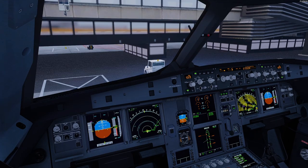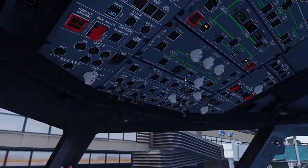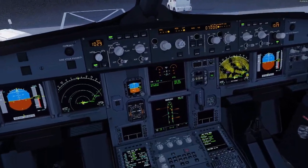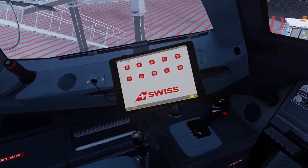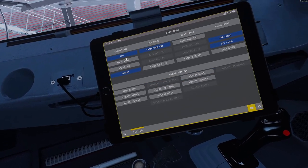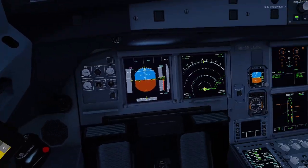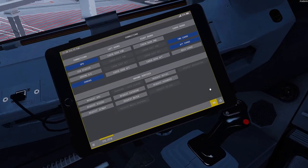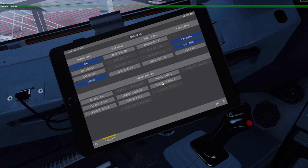Welcome back. Boarding has just finished. Trucks are just driving away. APU is running, so we can get rid of external power now. Put the beacon light on. We can now come to the tablet and we'll go onto connections. We'll close the forward cabin door. There it is. And then we can click request jetway, and then it can unlock it just like that.